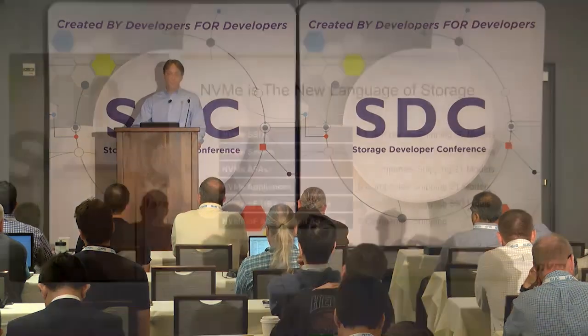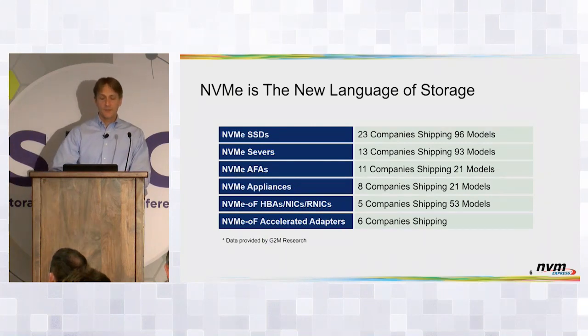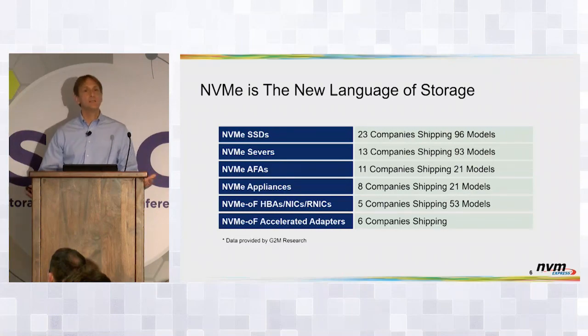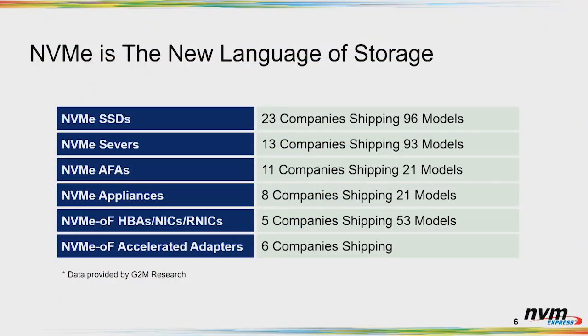But NVMe is not only successful for PCIe SSDs, it's now become the new language of storage. We have 23 companies shipping 96 models of drives. We have 13 server companies shipping 93 models of servers. That's not surprising because NVMe SSDs are everywhere at this point. But NVMe is also gaining traction in a lot of other markets. We have a number of companies shipping AFAs. We have a number of NVMe appliances.